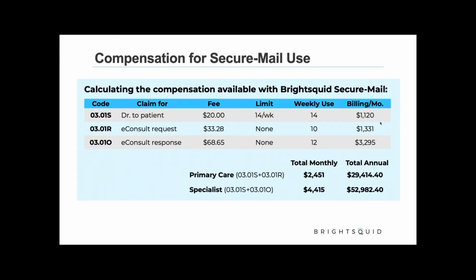And then eConsult Request is another code. We didn't really talk about that, but it's a different service. And we've done a webinar about that. It's on our website. If you go to the Clinic Innovators section on brightsquid.com under the Secure Mail tab, you'll see that we've got quite a good webinar about eConsults with a number of interviews with physicians who use it. So it's the ability for you to send a question to an expert in a field or a specialist asking, what should I do with this patient?